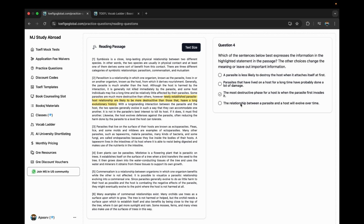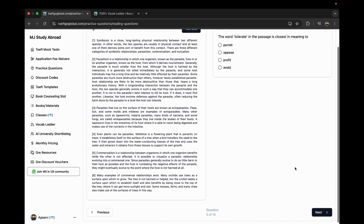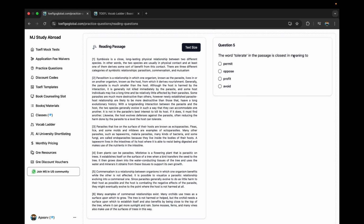Fourth option, the relationship between parasite and the host will evolve over time. So there's nothing about evolving written in the highlighted statement, and it's definitely not the first option, not the second option, and not the fourth. So it's definitely the third option. So we'll move on to the next. The word tolerate in the passage is closest meaning to, so it's definitely not oppose. For example, if your mother cannot tolerate your behavior, she's not opposing you, she's not getting profit from it, and she cannot avoid it. So if she cannot tolerate your behavior, it means she cannot permit you to do things which are not good.